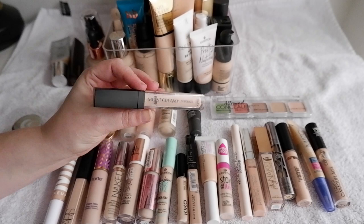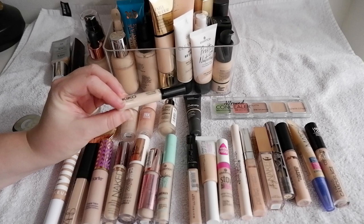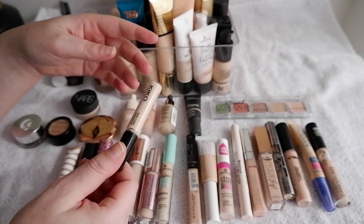And I would also like to try and use up this Kiko Milano Skin Tone Concealer in the shade 2. And this is really, really funny. It is a very small packaging. So this is, I think, only 3.5 milliliters of product. So I know I can use this up quite quickly. I really enjoyed the product.